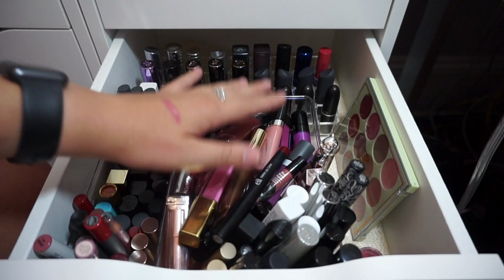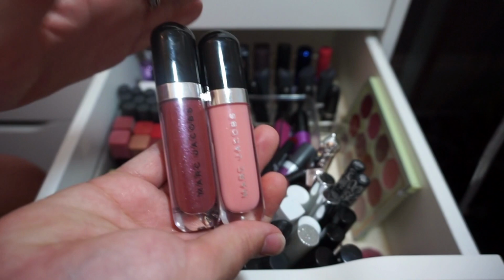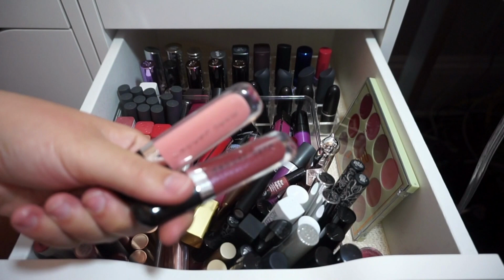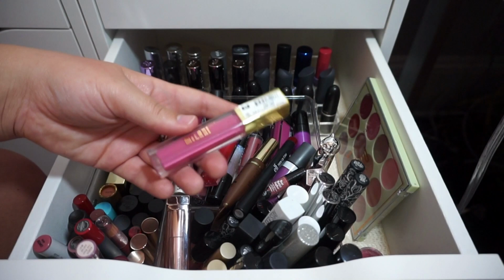So let's go ahead and start with my Marc Jacobs lip glosses. These are obviously very nice lip glosses, but they definitely don't smell the same anymore. I have the shades Milkshake and Shooting Stars. So I'm going to toss both of those. Then I've got this Milani lip gloss in the shade Pink Lady, and this also is really old and needs to go.